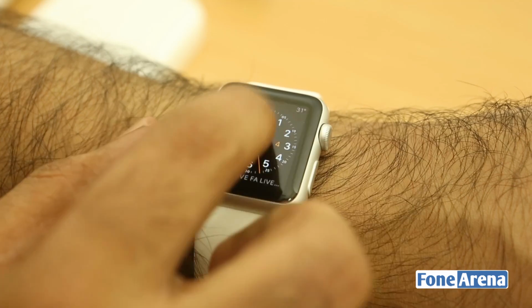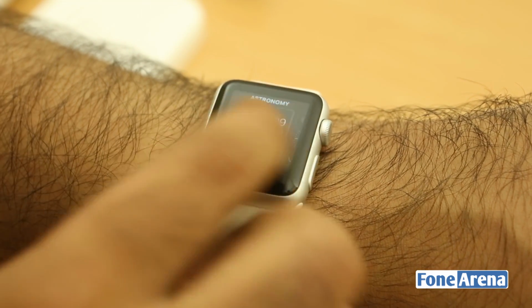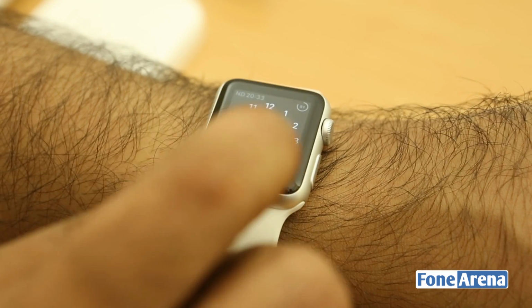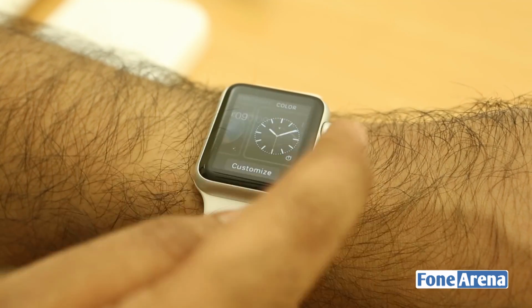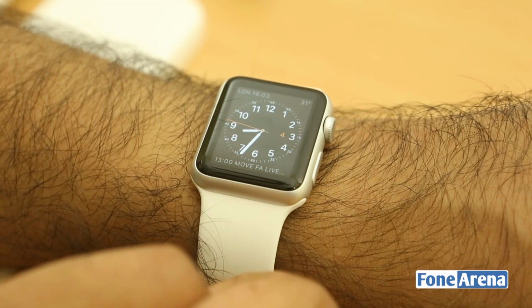So as you can see, this is a watch face area. You can force press and then customize. So we also have the famous Mickey Mouse watch face as well. So the way you change the watch face is long press here, and then you see the options, and then you confirm it by pressing on it.